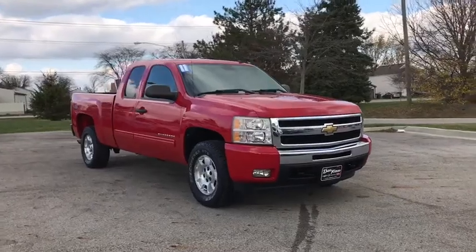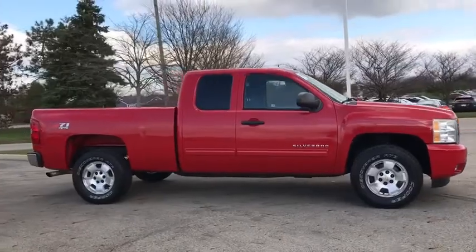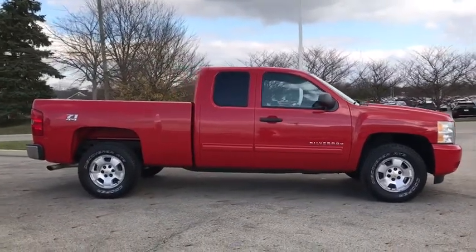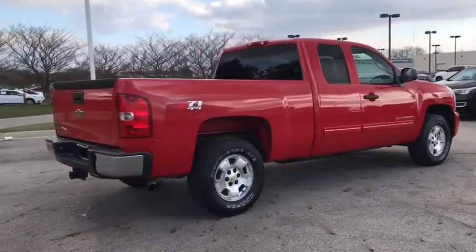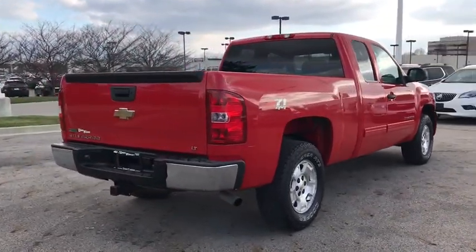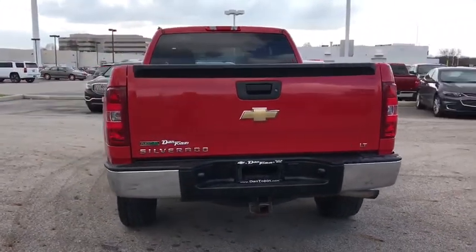Looking for the right vehicle? Check out this 2011 Chevrolet Silverado 1500. The Chevy Silverado 1500 is the perfect combination of functionality, reliability, and technology. The impressive interior is simply another reason that the Chevy Silverado is a top choice among truck buyers.